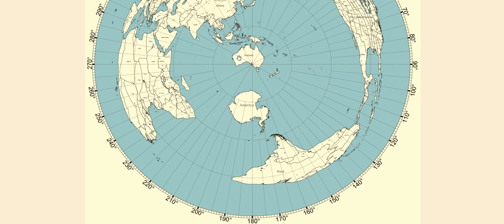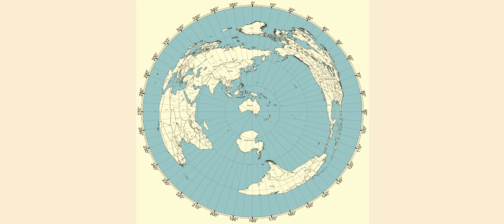Why is it centered on Adelaide? Well, it's handy if you're doing flight times to Adelaide, because the distances on a great circle passing through Adelaide Airport, which is what's exactly at the center there, would be correct.